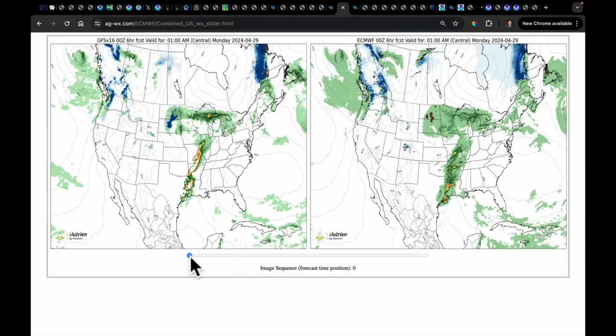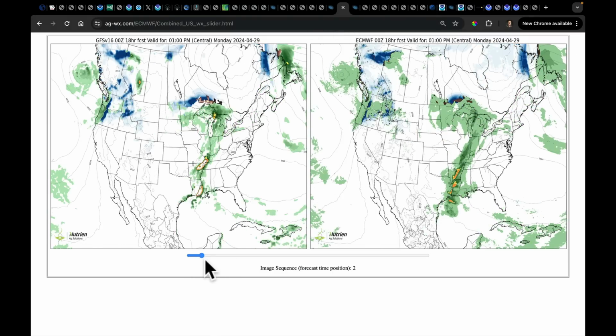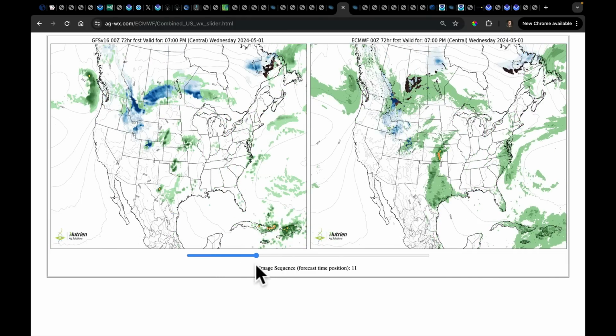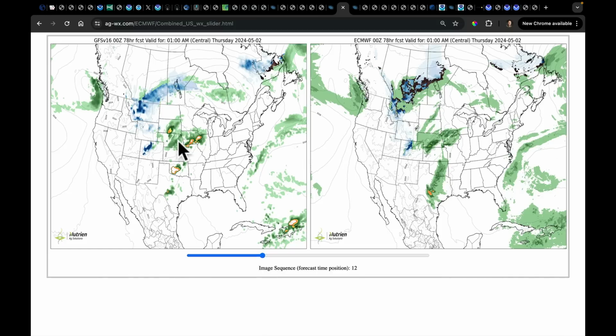GFS left, European right. Just to let you know, the GFS skill scores have fallen off over the last couple of days. Let's get through Tuesday into Wednesday, where we've already seen with the high-res models. So here we go. This would be Wednesday evening, the risk of those severe storms in this area in both models. Look at the snow wrapping around. That's that upslope I talked to you about coming in to parts of Montana. It's in both models as well.